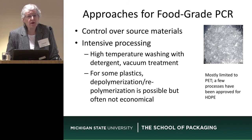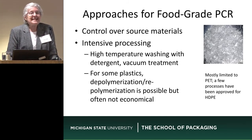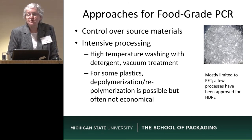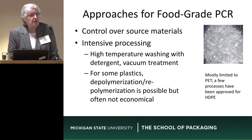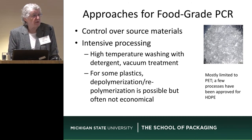So PCR is post-consumer recyclate, and the key to getting PET bottles, for example, that can be used in direct food contact is to control the source materials so that you're not mixing food grade and non-food grade materials, and then to subject the material to intensive processing, and FDA has recommendations for what kind of proof you have to submit to show that your process is capable of removing things that might have gotten in there inadvertently.